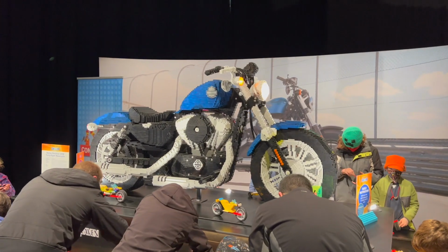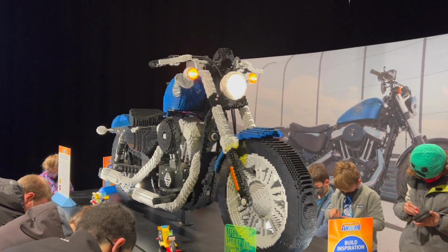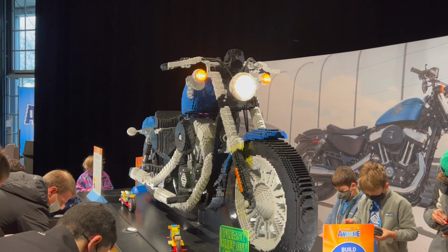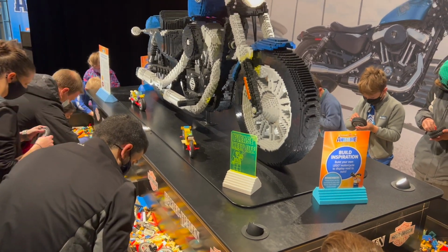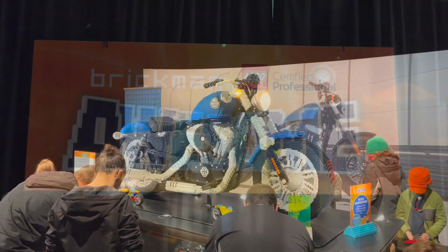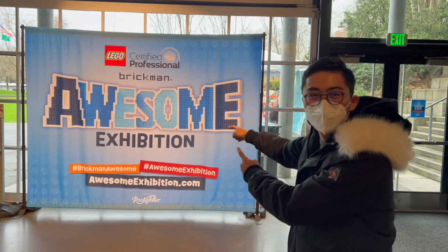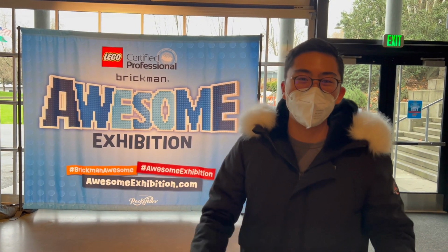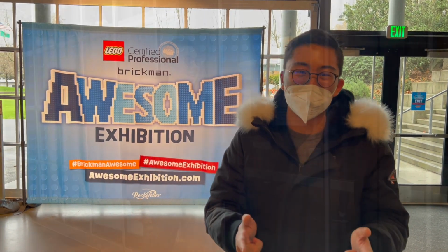And finally, to wrap up the builds in this video, we have the aforementioned life-size LEGO Harley-Davidson motorbike looking fantastic with full light integration, as well as a building area for kids to build as well. And that was the final model in this entire exhibit. So that was the awesome exhibition for LEGO here in Seattle. Really would recommend checking it out if you're in the Seattle area. Some fantastic builds, truly amazing models, and that was a great time.